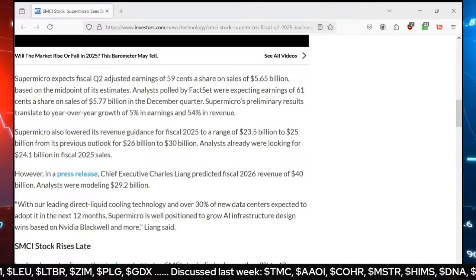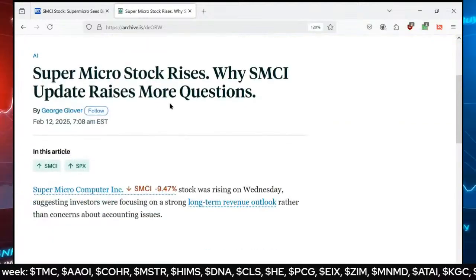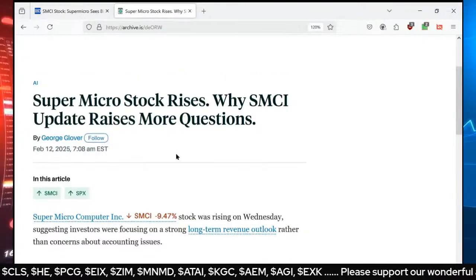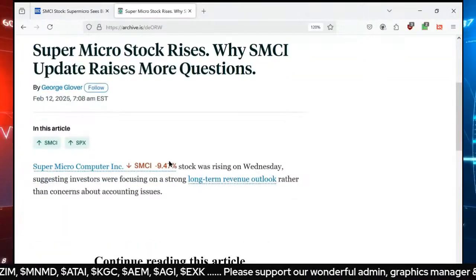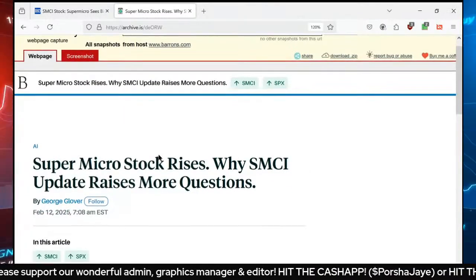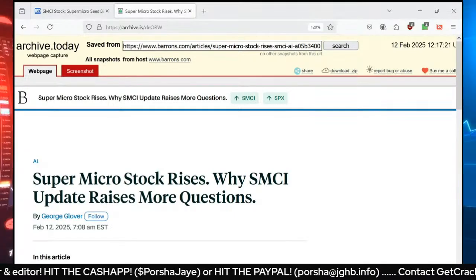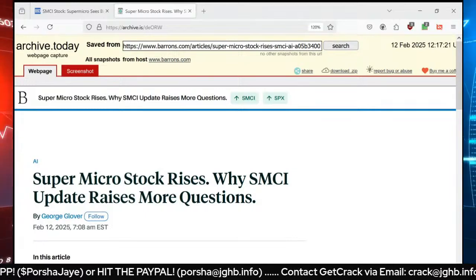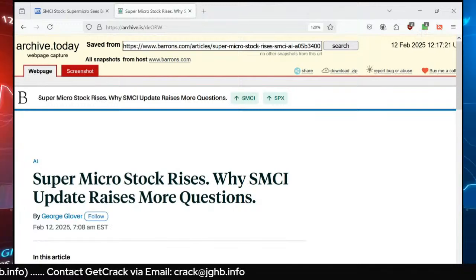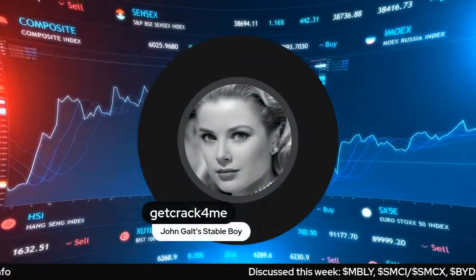So let me see if we got another article here. Let's see what we got. Yes, why SMCI update raises more questions. Oh man, you got to pay. Oh man, these archives. You used to be able to just archive to get around the paywalls, but looks like they've gotten smarter. I'm going to have to figure out another way to get around these things. All right, not going to read that then. See what other videos to play, and then we'll move on from there.